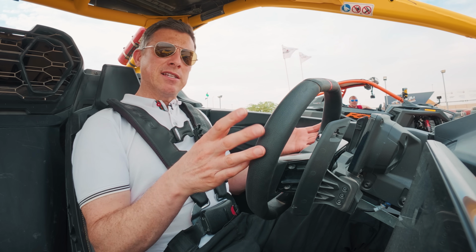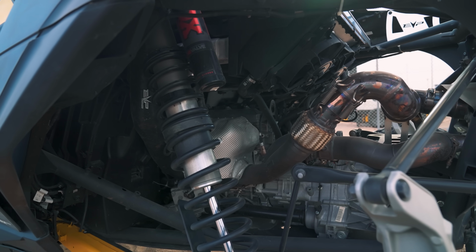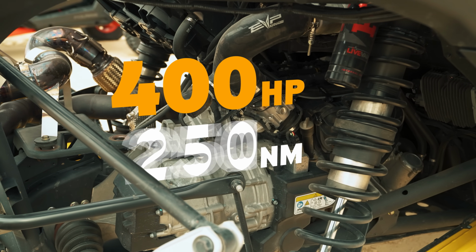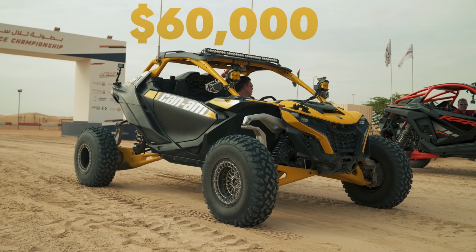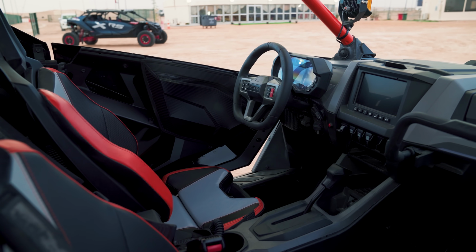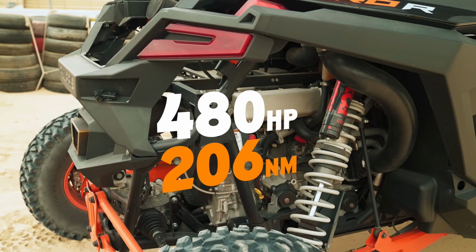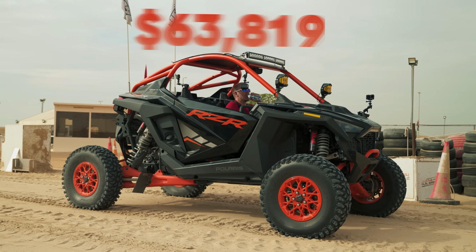So we've got the same engines, but they're tuned. This tuned Can-Am Maverick R XRS has a new turbo kit and is also running on ethanol. So it has 400 horsepower and 361 Newton meters of torque. With these upgrades, it costs $60,000. This tuned Polaris RZR Pro R has a new turbo, upgraded engine, new clutch and an ECU tune and is running on ethanol. So now it has 480 horsepower and 407 Newton meters of torque. With those upgrades, it costs $64,000.